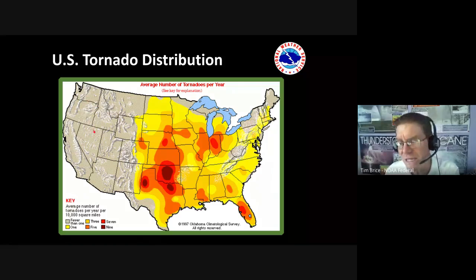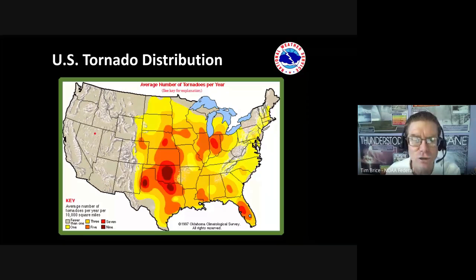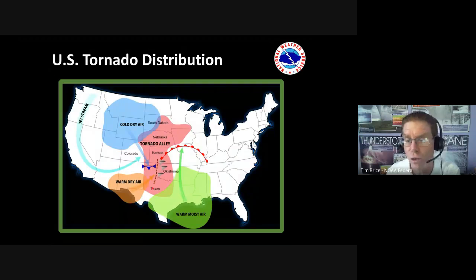So every state of the United States has seen tornadoes. They're just most likely to occur here in the middle part of the country. And I'll show you why that is. That's where we call Tornado Alley.